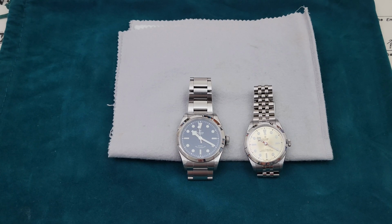The one on the right-hand side is the 79640, so it's the newer model in 36 millimeter, and as you can tell, it has the Jubilee bracelet now as compared to the Oyster bracelet of the past. And this one is running the MT5400, which is an officially certified chronometer movement. I do believe that Tudor and Breitling came together in the development of this, being Tudor's first real in-house movements. They've been very popular and a very good movement from what I know of them so far.